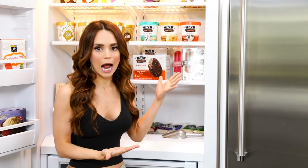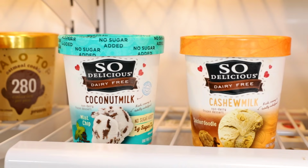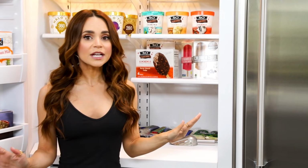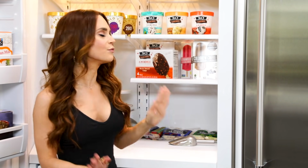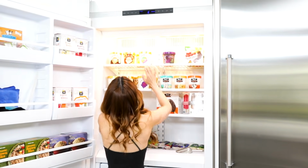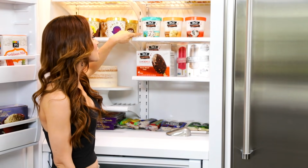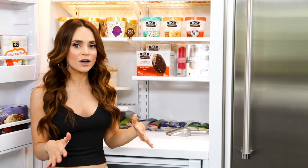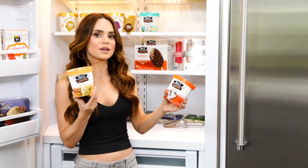Speaking of so delicious, this is a brand that I am in love with. It is dairy-free, and I can't speak to all their flavors because I have not tried all of them. These are all dairy-free, and the 3 flavors that I really love are, oh no, here we go. Oh no, active controls. Boom! They have a mint chocolate chip, which is my favorite ice cream flavor, and it tastes so good. This one's made from cashew milk, and this one's made from almond milk.